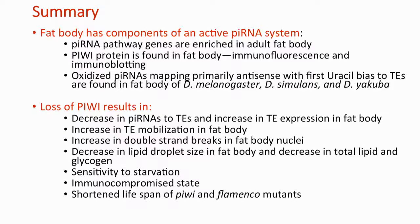Okay. So what I tried to tell you about today is that the fat body actually has all the active components for a piRNA pathway. The genes are present and enriched in the adult fat body, and the protein is found in the fat body, at least the PIWI protein, by immunofluorescence and immunoblotting. When we look for the oxidized or loaded piRNAs, they are present, in the antisense with the first uracil bias that's expected for piRNAs, an active piRNA system. And the results of losing the PIWI system in this animal are a decrease in piRNAs to transposable elements, an increase in transposable element expression, an increase in mobilization in the fat body, an increase in double-stranded breaks, a decrease in lipid size, and various consequences that lead to a shortened lifespan.